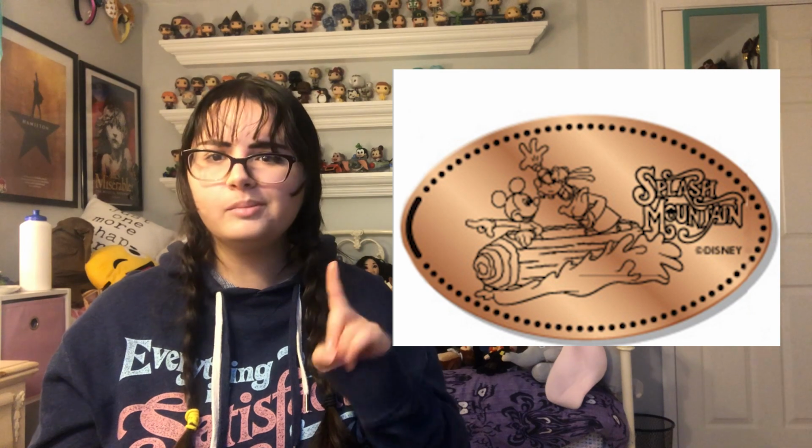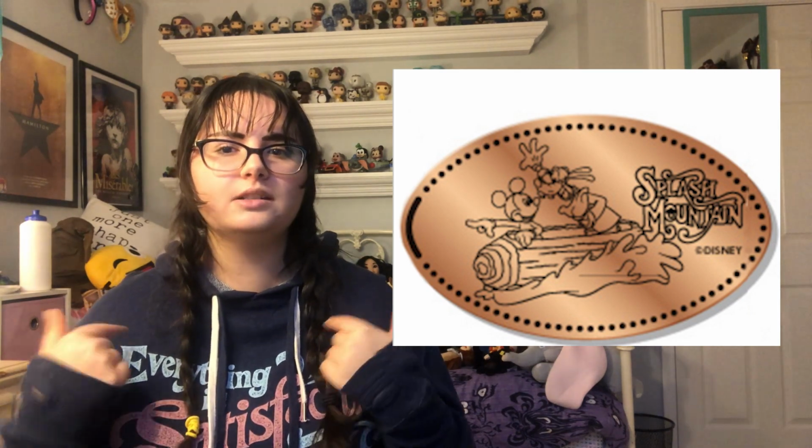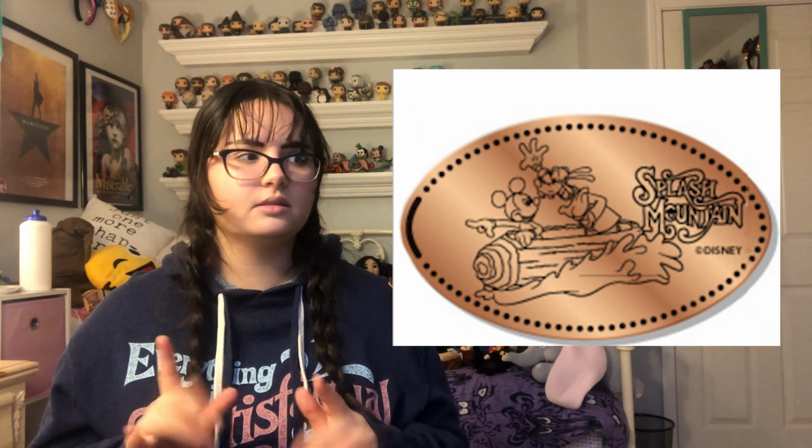Next, we have a pressed penny. I don't remember which one I have. I have a pressed penny from Splash Mountain. I think I have several. I have one that says Everything Satisfactual. I have one that has the characters in the log flume, but I can't remember if it's the characters or if it's Mickey and stuff.